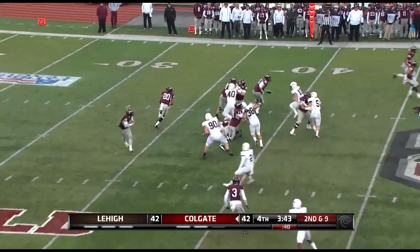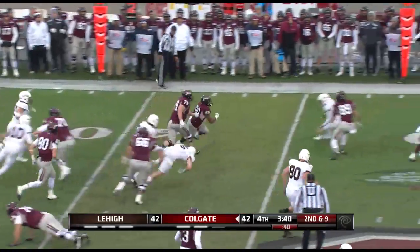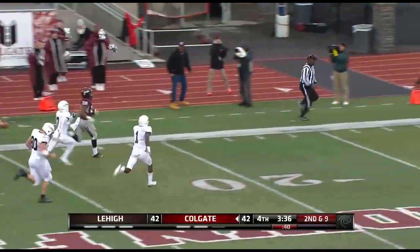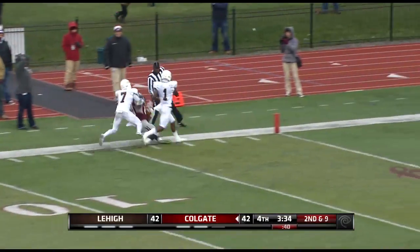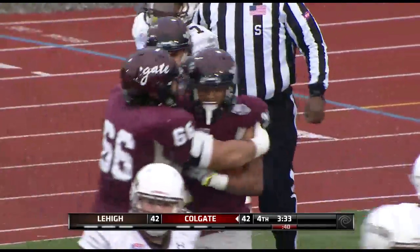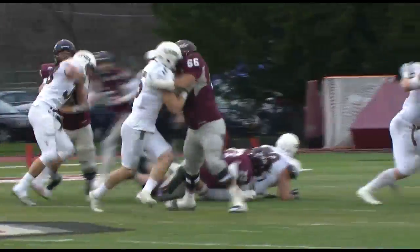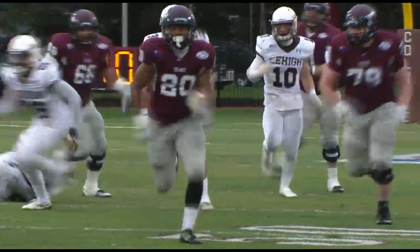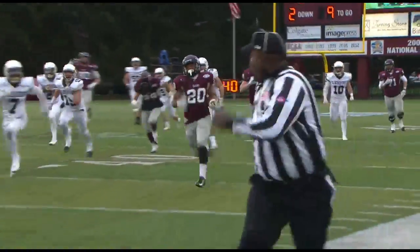Under 4 in the fourth. Again, Russell sweeping his way to the 45, to midfield. There goes Russell. A next level run. Rigou chases him down across the 10. A first and goal for the Raiders coming up. You can see him, he's just standing behind those blockers, makes a nice cut to the inside, back outside again.